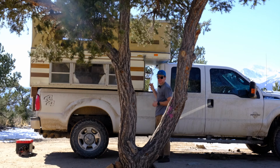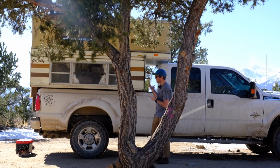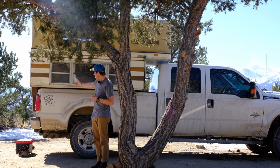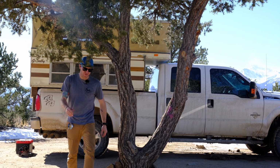I had my fuel tank, a cord from the generator, but I could also maybe close this off so I can have lockable storage back there. So I'm not sure exactly what I'm going to do to it, but I kind of like it like that. And on the back here, around this tree, it doesn't really hang off. This is an 8-foot bed truck, so I kind of like that so far.